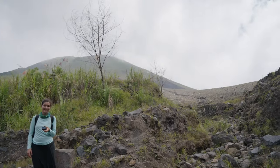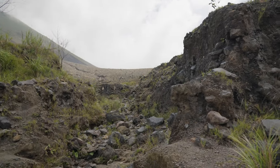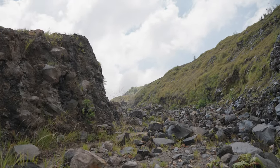So this is the peak and behind there you can see there will be the crater, so we will continue this way to come to the crater.